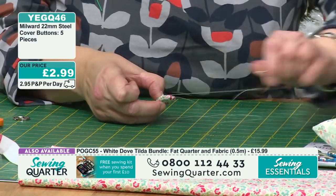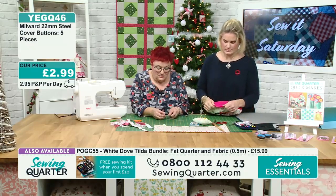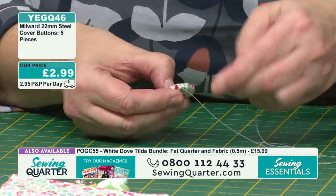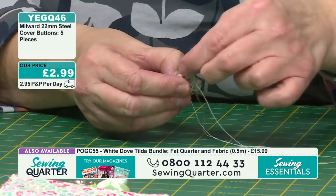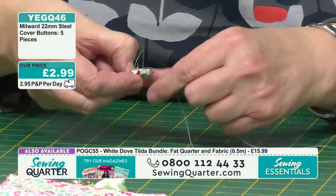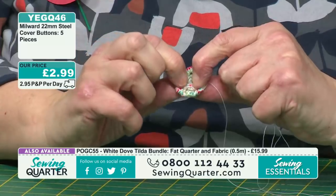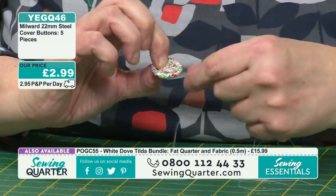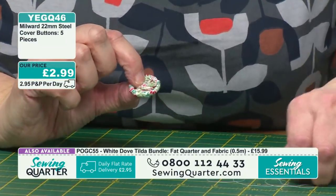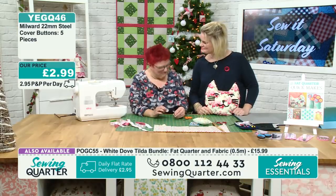Now, if you want to do it double thread, you can. There's nothing to stop you. If you're a bit unsure, you can do double thread or single thread. So you just do a few stitches round and then pull it through, and then you cast off the thread. But you've got to keep that coming through, because that's what's going to sew the button on. So, snip it, move that out of the way, and then this is the hard bit.